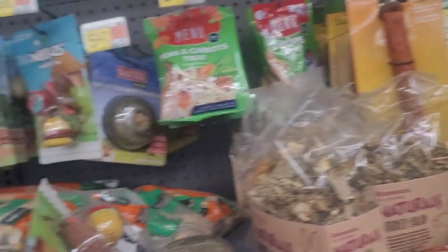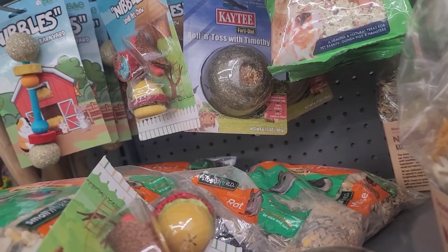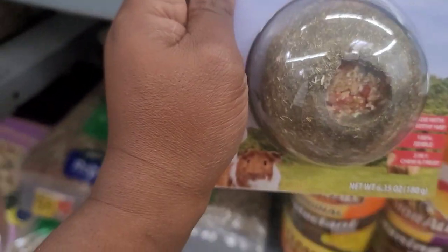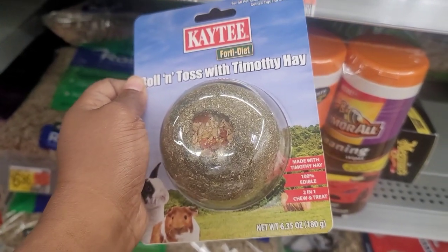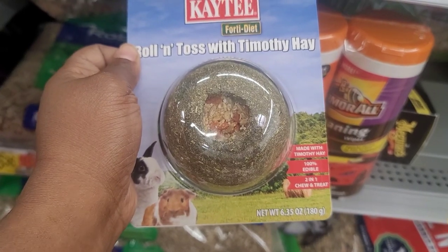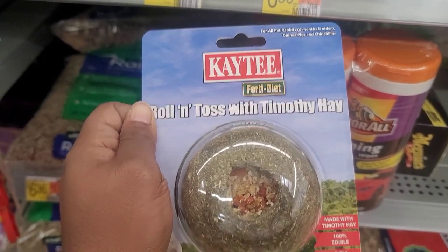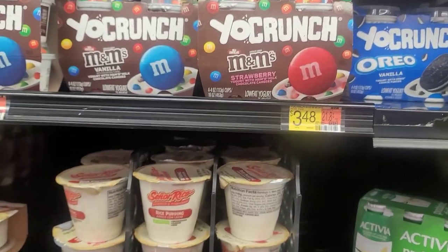I wanted to get her this little thing where she has to try to get the treats out of it. I thought that would be so nice, this here. So comment down below, have you ever used one of these for your pet rabbit, or do you know someone that used this and they enjoyed it? Because to get to the treat, she has to eat around it and then get the treats inside. She's getting older, so this would be fun for her. It's for 6 months and older, and we got her when she was 6 months. So yeah.